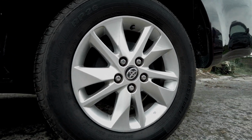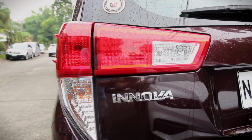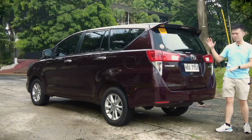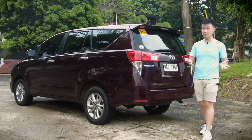The very moment you come over here to the back of the Innova, the only thing I like about it is that these lights over here, they are pretty big, so you will not miss them from afar. However, everything else at the back is just your typical MPV look. Very conservative and very understated.